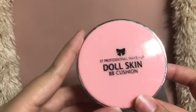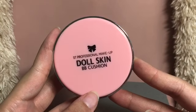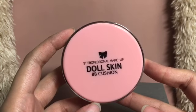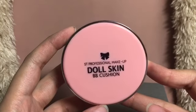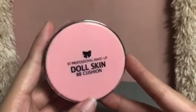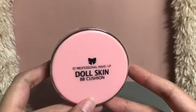So this is actually the one that I prefer more, because this has a dewy finish, and I kind of prefer dewy finish. If you guys want to have that kind of Korean light, shining, glowing kind of face, and you have a normal to dry skin, I recommend using this for sure. If you have oily skin, I think you have to wear a mattifying primer first.